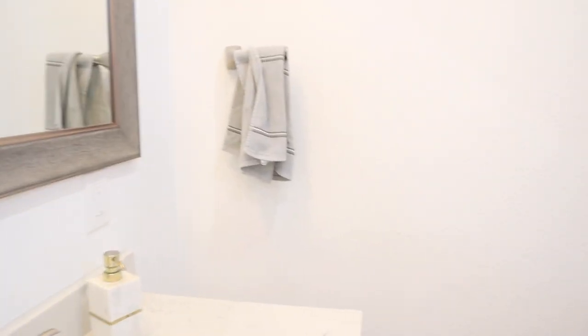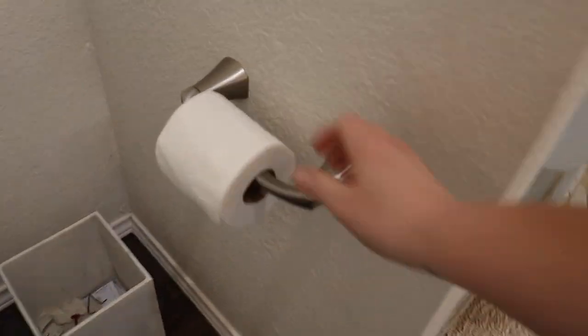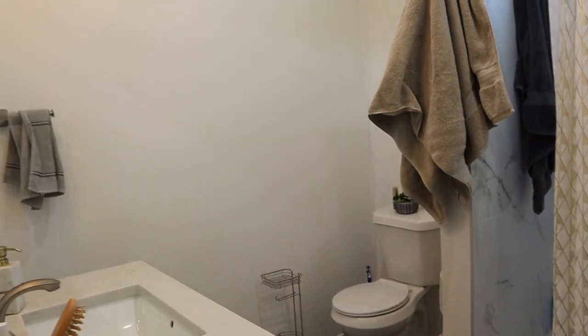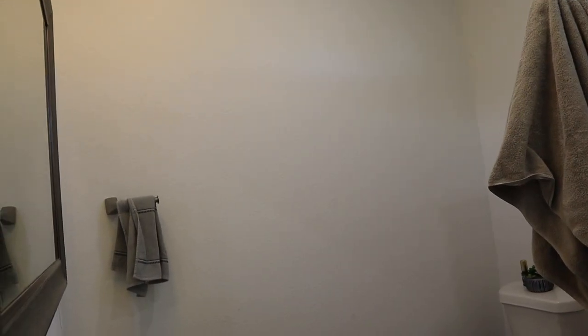Some new additions here. Yep, we got a towel holder. We're replacing this little toilet paper holder with this little toilet paper holder, and another, like an actual towel holder. Actual towel holder. Yeah. Woo!